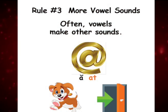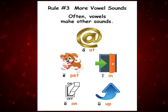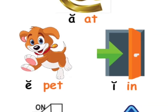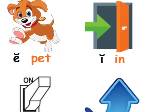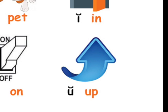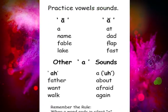Rule number 3. More vowel sounds. Often, vowels make other sounds. A in at, E in pet, air, A in on, A in up. Practice vowel sounds.